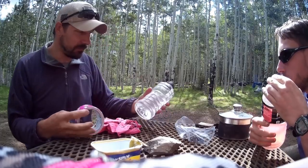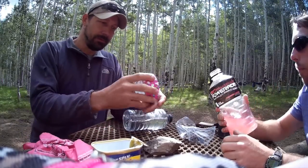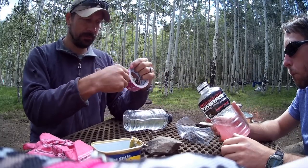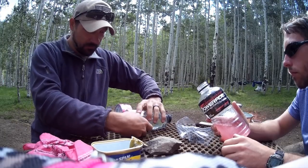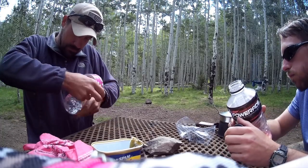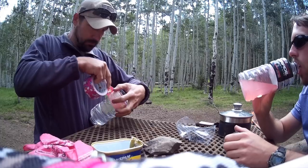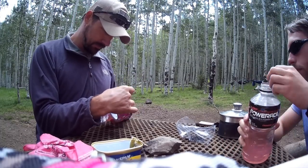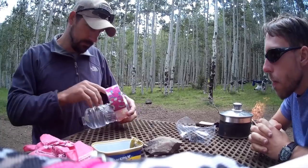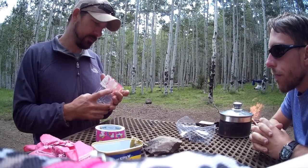So we're thinking about using the bottom of our bottles as a template to make our bowls. Hopefully this will work out. Just something to put our oatmeal in. You want me to hold the bottle? I think I got it now. There's the first one. This tape is a little bit difficult to work with.